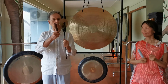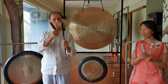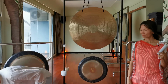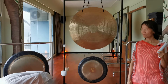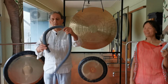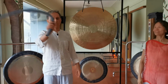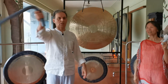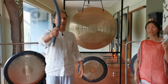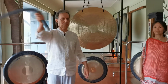And the other thing that we love is exploring how they sound together. I'm not sure we've played these two examples together, but they do sound nice together. We have this peculiar instrument, which is actually one of my favourite auxiliary instruments, and it's called a whirly. When you spin it around, it makes this extraordinary, whistling kind of sound. It's the most requested instrument in the Gong Baths.